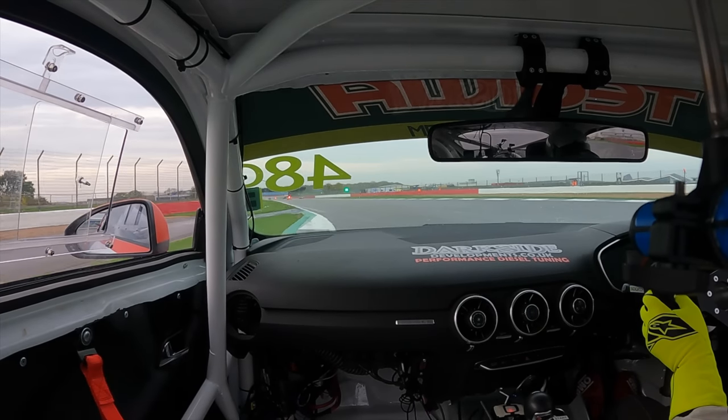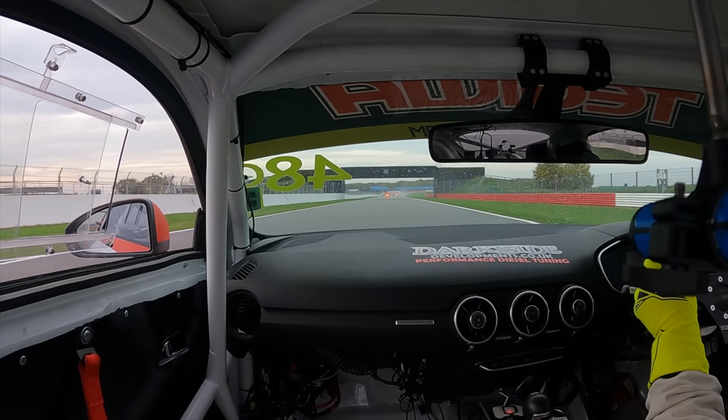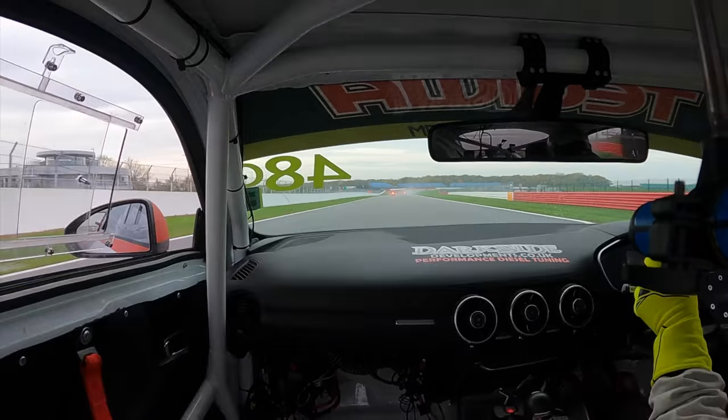Remember what I said about qualifying being a bit crazy at this event? Well, this is just my outlap. Just count how many cars we go past.